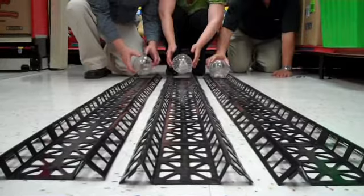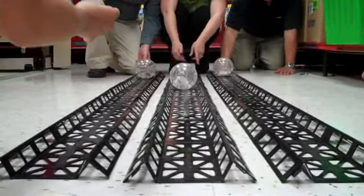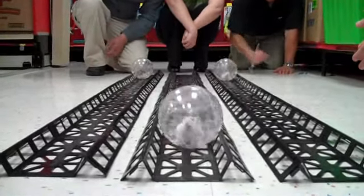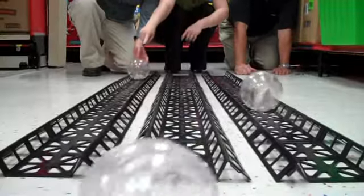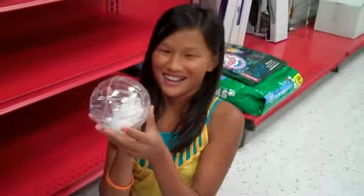On your mark, get set, go! Peepers is the winner!